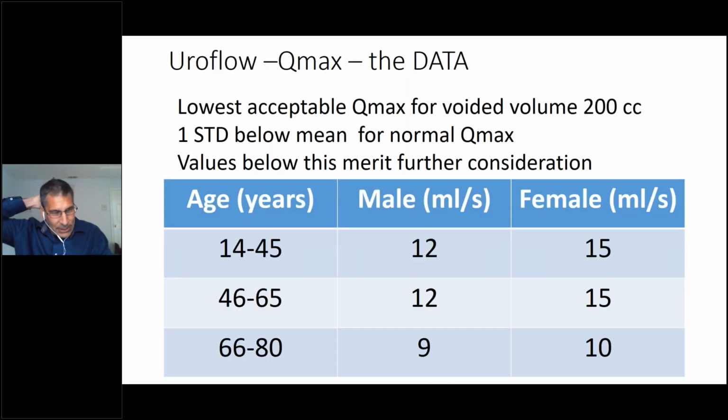So that's what we learned, but here's the data. If we think of the lowest acceptable max flow rate for a good volume, 200 cc's, as one standard deviation below the mean, this is what we get. And I picked one standard deviation because that'll capture 2/3 of the patients. So about 16% of the people would have a low flow, meaning less than one standard deviation from the mean.